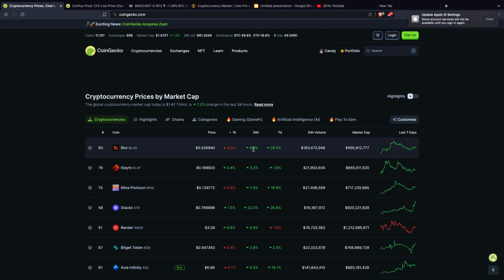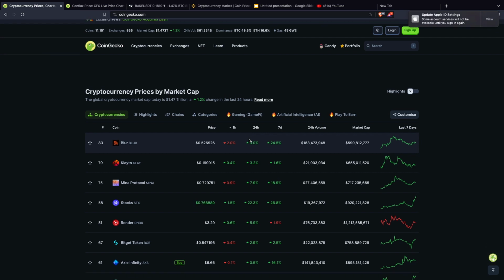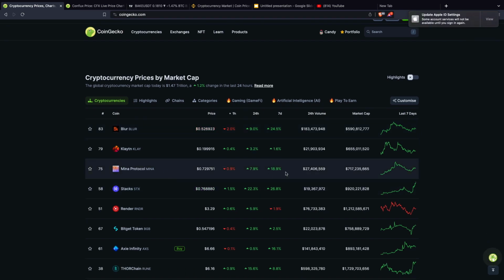Today, it has done about 9%, while Clay has done about 3.2%. Mina Protocol has done about 7.9%. So as you can see, these coins have different priority, and you can rank them differently because, as we saw, Blur had more momentum in comparison to Clay and Mina, because it did 9%.